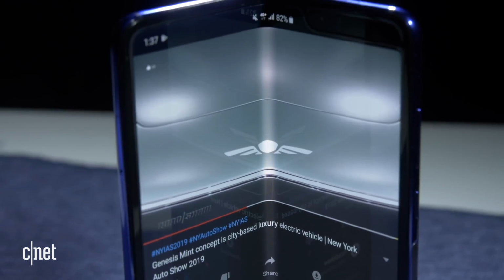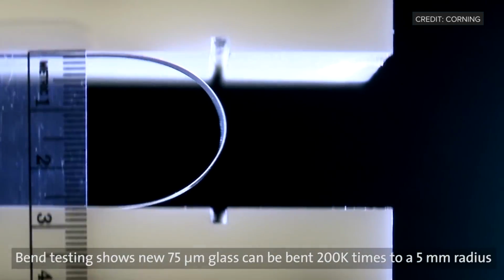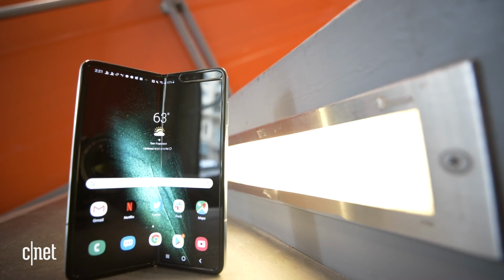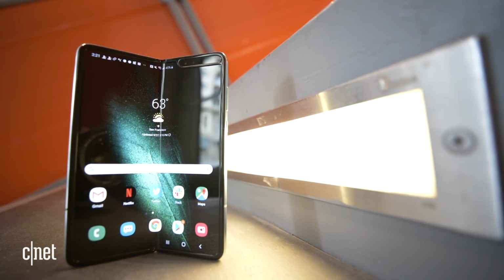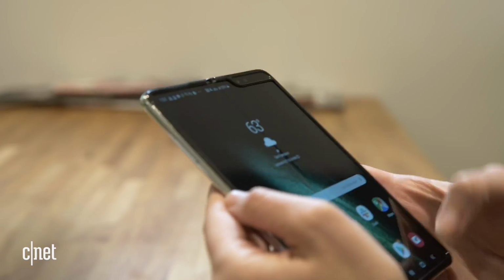Apple would likely wait until Corning has some kind of bendable glass solution to put on its foldable iPhone, which is actually already in the works, rather than opt for that glass and plastic mix that Samsung uses on the Fold, which does leave a crease.